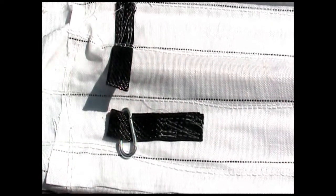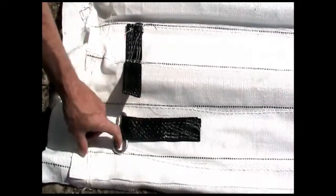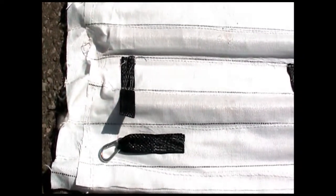The mud mat product has clips to link multiple mats together if you have a wider or a longer drive surface that you need. So you can use this to access maybe an area which is grassed and you don't want to disturb the grass. You could lay these out for really as long as you'd need.